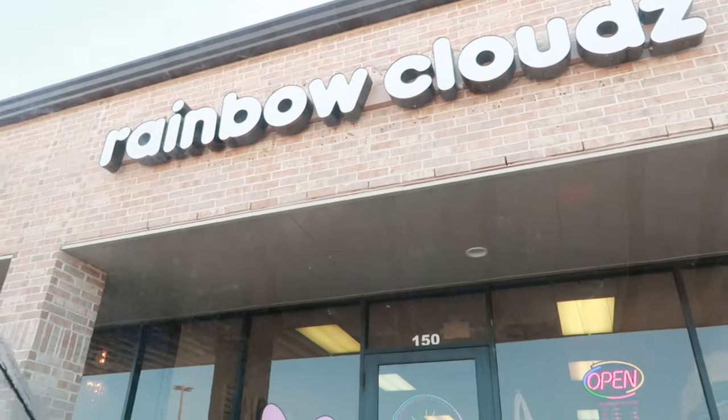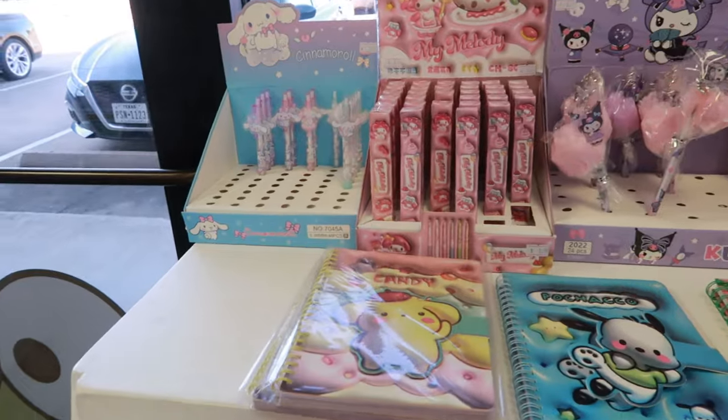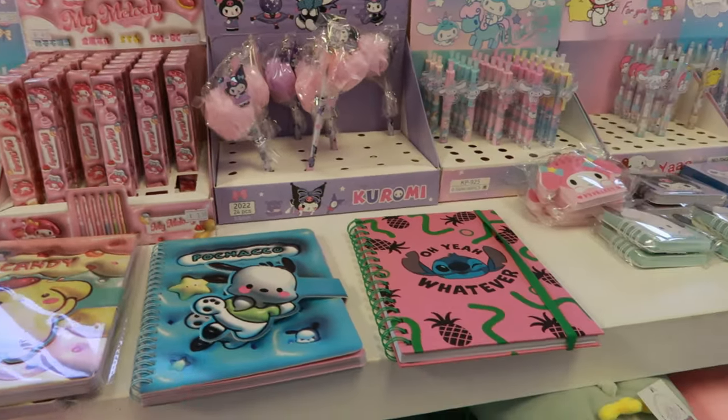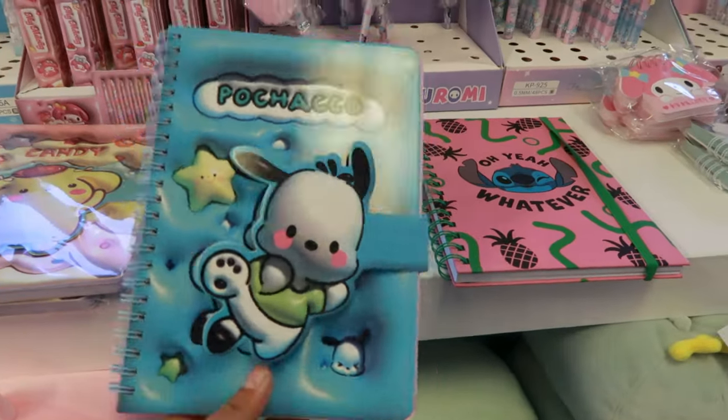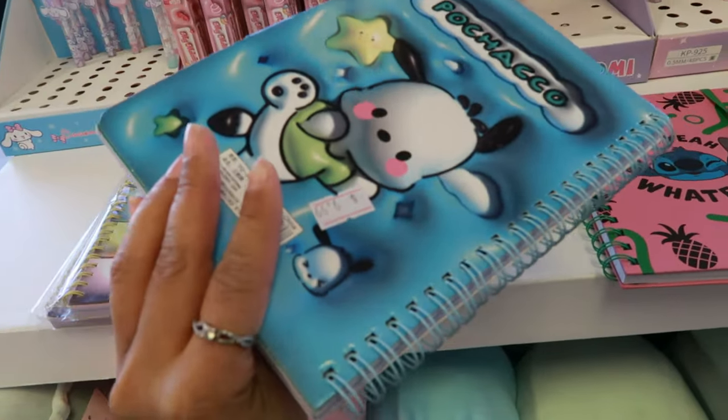It's called Rainbow Cloudz. Guys, when I tell you, I walked in and I was in heaven, okay? I was in heaven. There was so much to look at. I was here for hours, but it was worth it, okay?